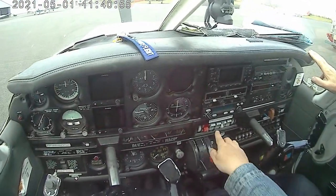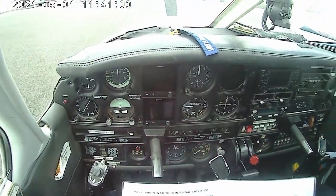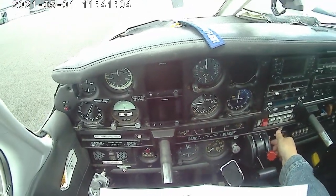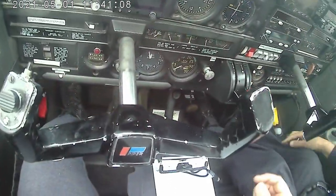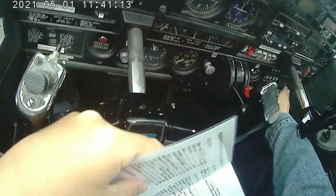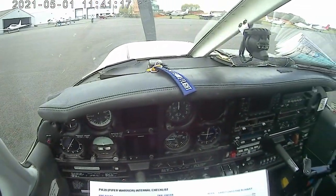Yeah. Fuel pump check. Yeah, pressure goes. Yeah. Carburetor heat check. Off. Avionics now off. Switches off. Good. Servo brackets all in. Start check.